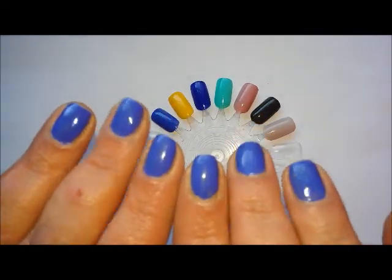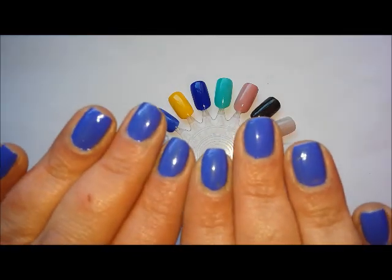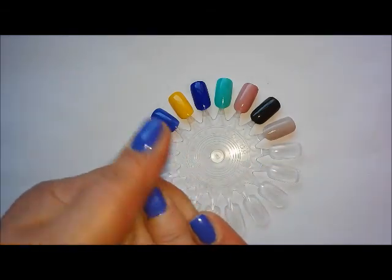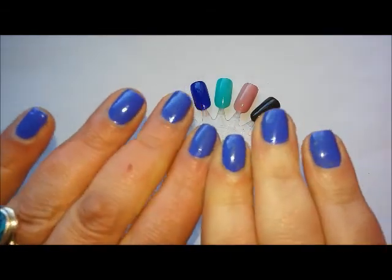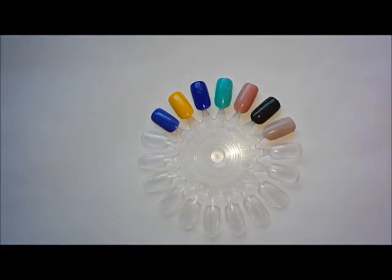And if you're wondering what's on my nails, it's coming up, but it's still Cabana Boy. This is Saturday. I put this on Thursday when I got the box from Debbie, and I've not taken it off yet. So that's definitely why it's in my favourites.